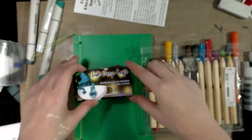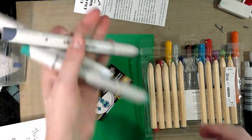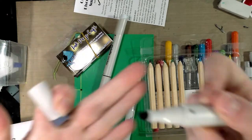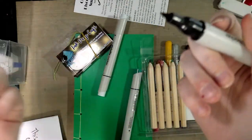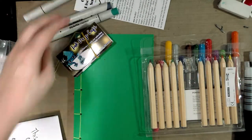But look how holographic. And then we've got these Style File markers, which Butch just said weren't bad. Double-ended. With a brush. That was why I wanted to test it, because it had a brush. And I was like, oh, I'm going to see.